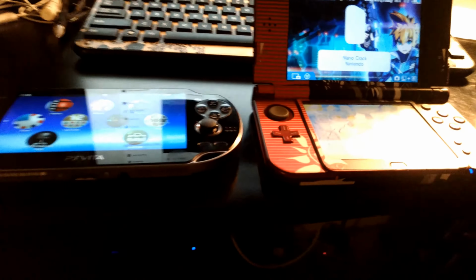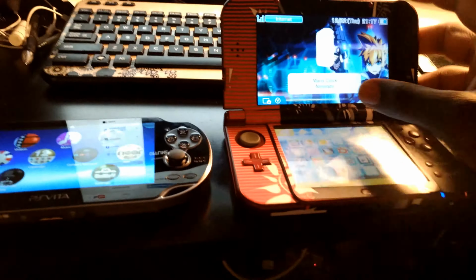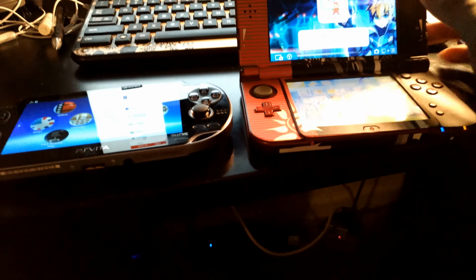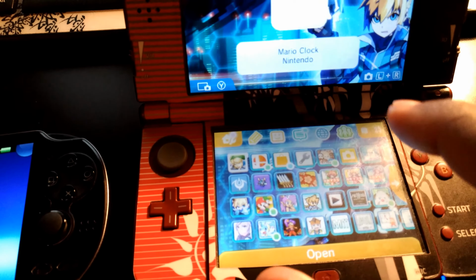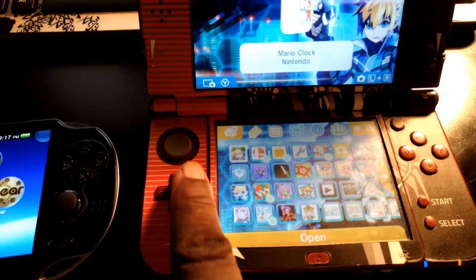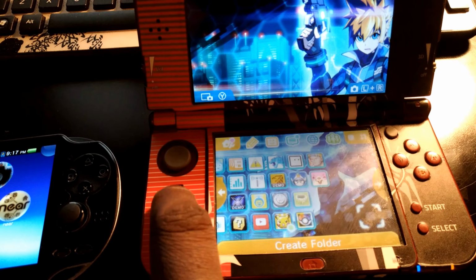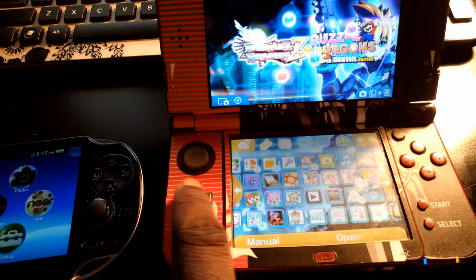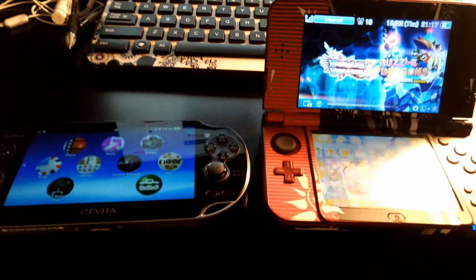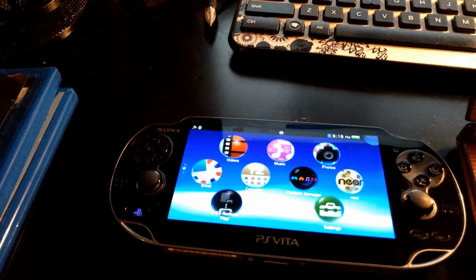Now, both of these, it's pretty cool. You have, of course, the XL screen. Then you have the touch screen below. As you can see right here, I got me tons of software to go play on my 3DS. Of course, I have a folder there that has more stuff. I just separated them. All right, but I ain't got nothing for my Vita yet, and we're picking that up now.